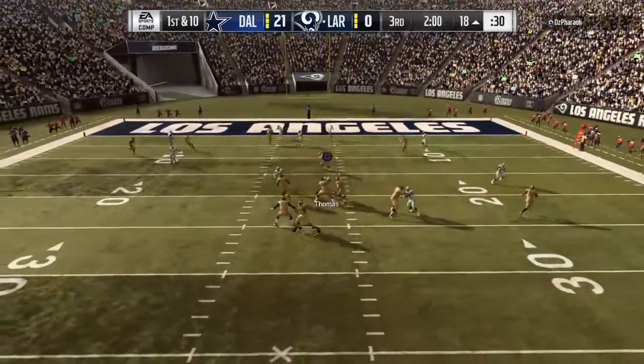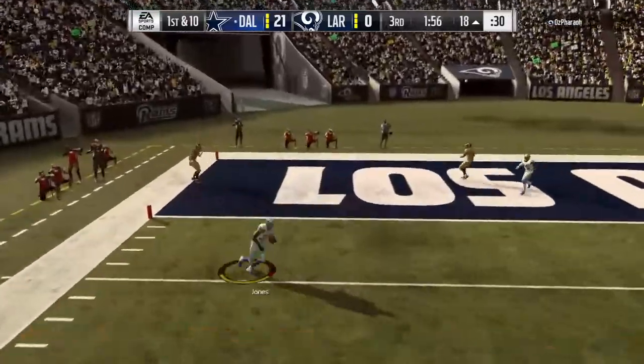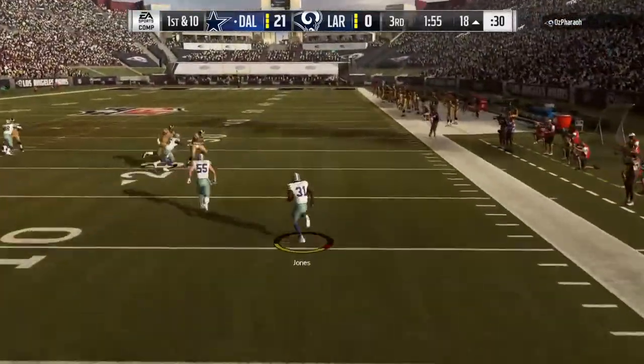From the red zone now, Goff. Buying time to his left. He rifles one that's intercepted.